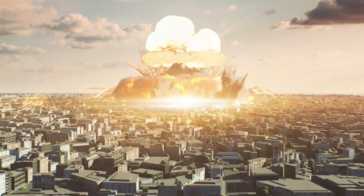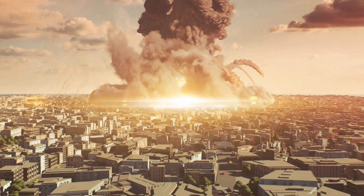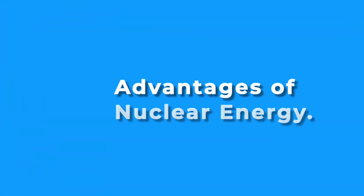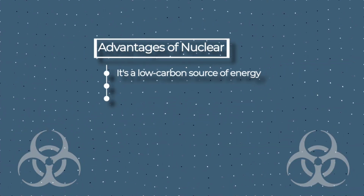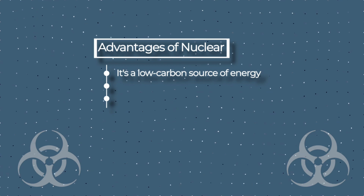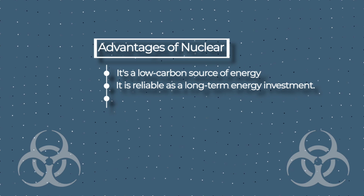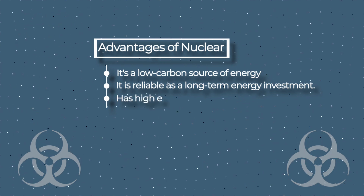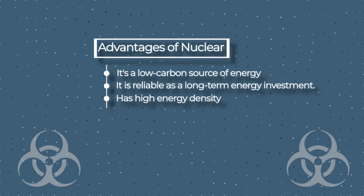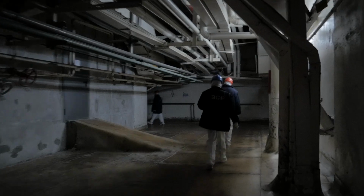But with proper management, nuclear energy does have its perks. Let's look at some of the top advantages. First off, it's a low-carbon source of energy, which is a big deal for combating climate change. Secondly, nuclear energy is reliable as a long-term energy investment. Finally, nuclear energy is quite powerful and packs quite a punch when it comes to meeting our energy needs.